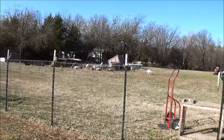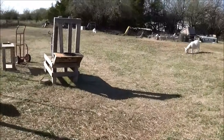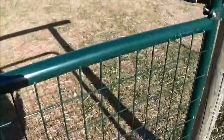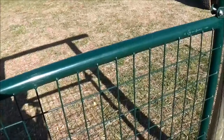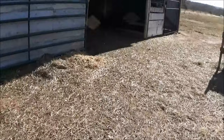Like I said, it's a good thing I didn't run into town today. Alright, so I'm going to have to let them get this out of their system. I'm not going to try and bring them in yet. I ran back and got the pine shavings, because I think I'm going to get their shed done up again.